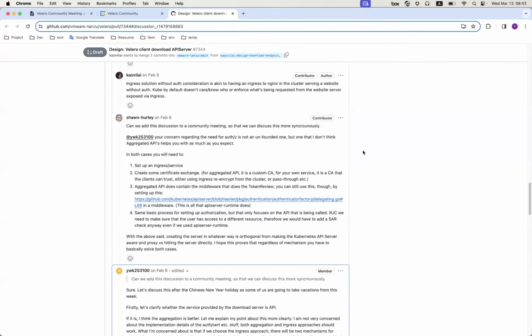Yeah, whenever we set up an ingress controller, the assumption is that the CA problem is already solved. That's your point, right? Yeah. Because you want to use that CA to expose other services. You need to handle that anyway. Right.